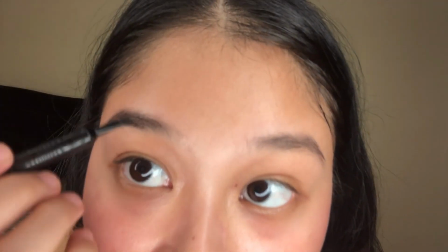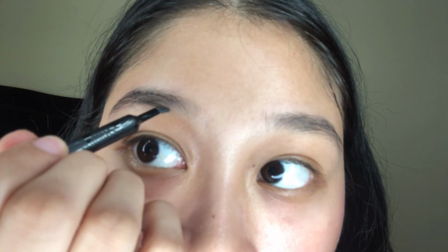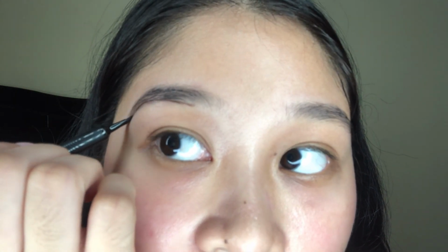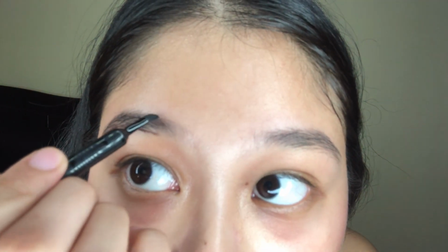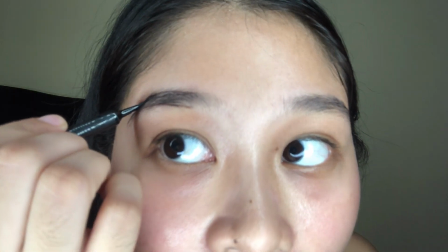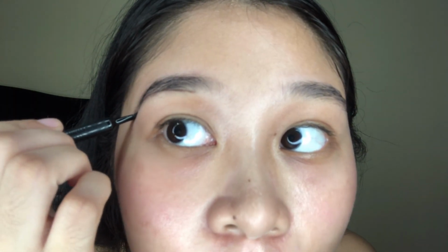Ayan. So, first, gagawin natin mag-outline tayo dito. So, first, we're gonna start from here, because I usually just line it like that. Actually, yung dark brown na nakuha ko from LA Girl is much lighter than my Chi Chi ones. So, ayan. Tapos, if meron namang tira-tira pa, you guys can outline the top na, like how I do it. Yan. Di ba? Ang pangit niya tignan pag ganyan.